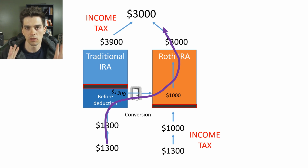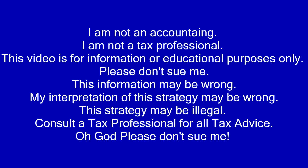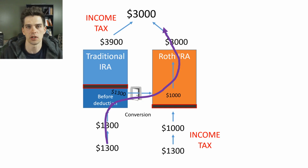Now you have to read my disclaimer. This is just for informational purposes, but this is my understanding of the definition of a backdoor Roth IRA contribution. And it completely bypasses income limits. You can make $1 million a year and still contribute to your IRA in this manner. Now, of course, you still have to follow the contribution limits. For year 2017, no more than $5,500 total can be contributed, but at least you get out of the income limit restriction.